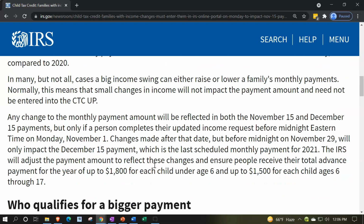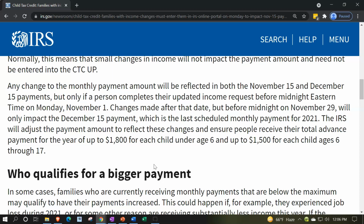In any case, and in many but not all cases, a big income swing can either raise or lower a family's monthly payments. Normally, this means that small changes in income will not impact the payment amount and need not enter into the CTC UP. So in other words, if your income level doesn't change substantially, then it may not have an impact, because it's only going to have an impact if your income goes over the threshold at which your credit would phase out. And so that's when it would have a meaningful impact, and you possibly would need to make a change on it.